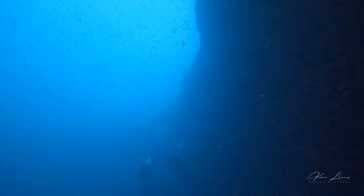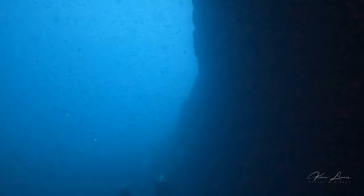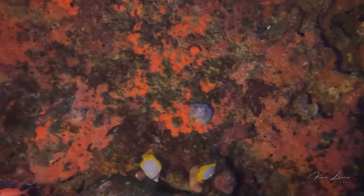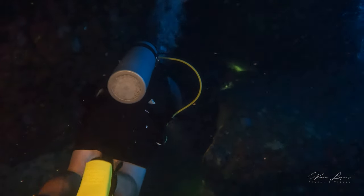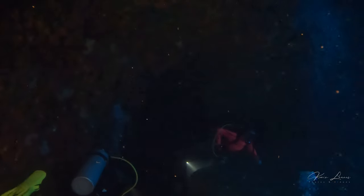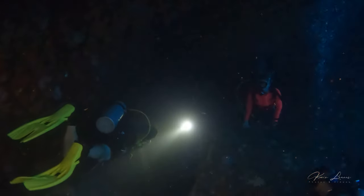When we get down and look up and see the sunlight streaming down through this perfect circle, we realize why it's so special. The wall offers many crevices, cracks, and even a cave that we can penetrate, with a dive light, of course. The blue hole itself reaches depths of 200 feet, but you don't have to dive that deep to experience some amazing natural features.